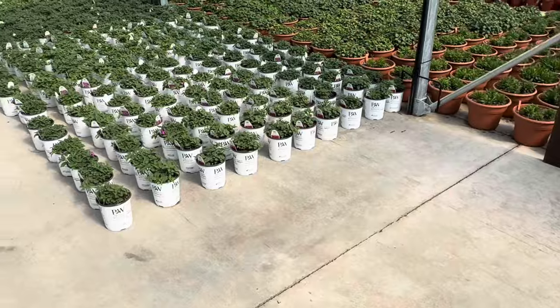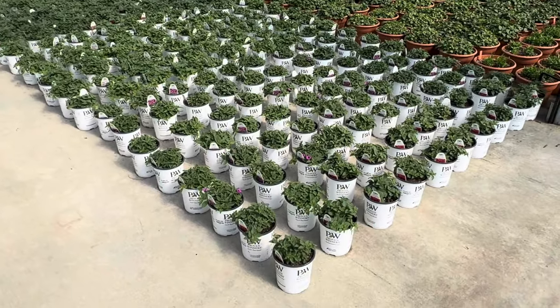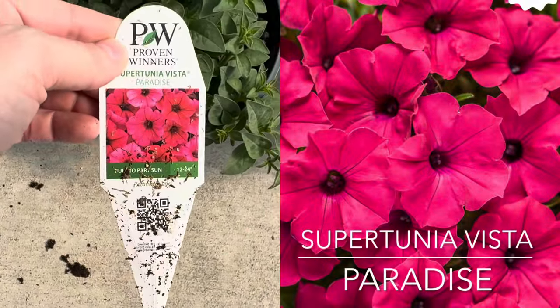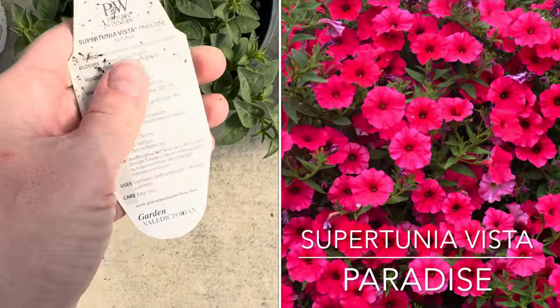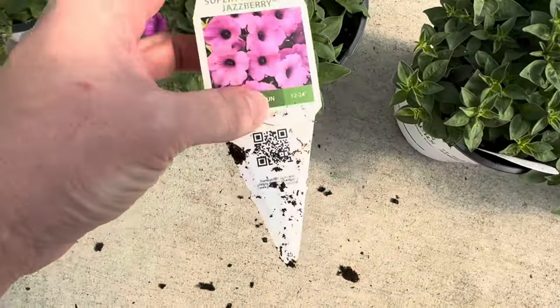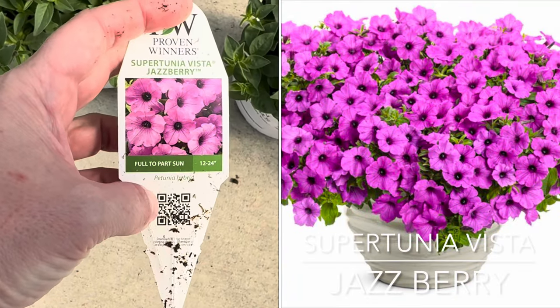It legit looks like they just started pulling them out. So these are all Supertunias. Let's see what varieties they're going to grow this year. We have Supertunia Vista Paradise, 12 to 24 inches, and I have grown this one and loved it. It's a great time to start planting petunias. Supertunia Vista Jazzberry, and I've grown that one as well.